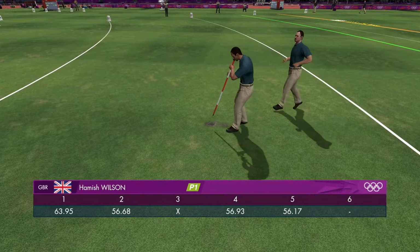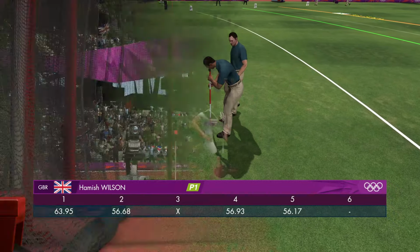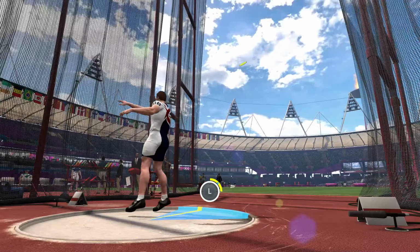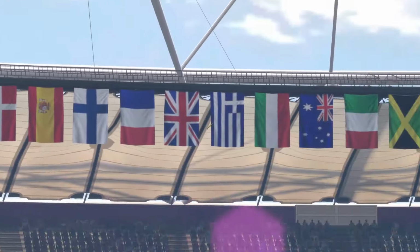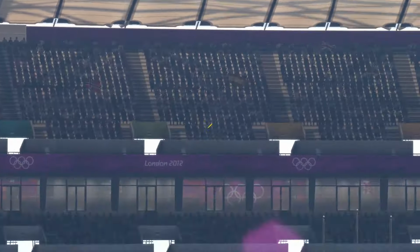Well, that round shows just how strong this competitor can be. The question is, though, is it a repeatable performance? This is a massive throw, nearly 70 metres. Well, this athlete looks overcome.